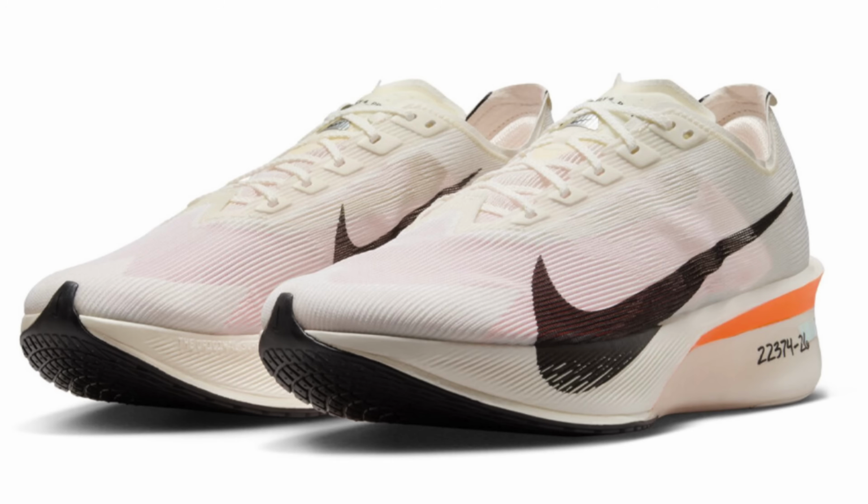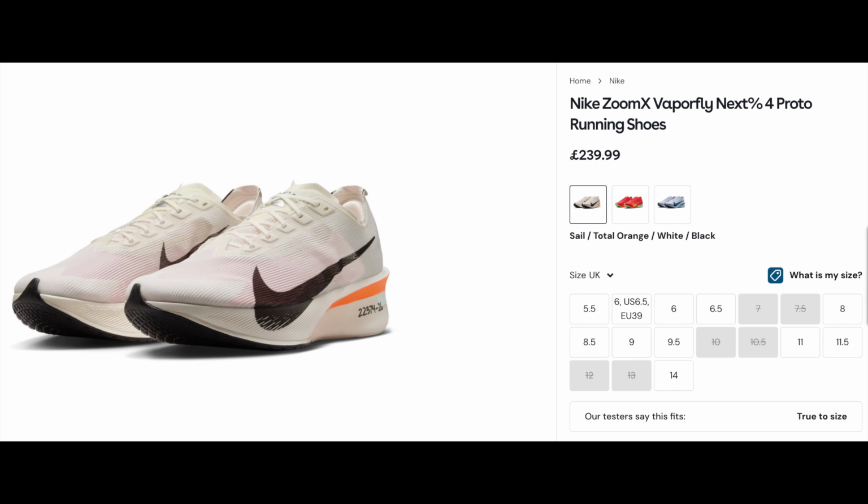The Vaporfly Next Percent 4 hype is truly dead. Here at sportshoes.com they've got the prototype version in stock in most sizes. I mean, that is quite staggering. They would sell out in minutes in years gone by over on the Nike site, but these days the Vaporfly shoe is just easy to get hold of. You can purchase them at retail. They've been sat on the Nike website for over a month now and there's still loads of pairs. That's a sign of the times. I think the hype's gone a bit on Nike, aside from the Pegasus Premium and the Alphafly 3.